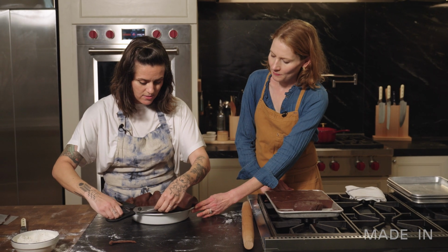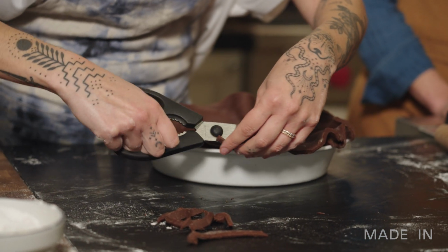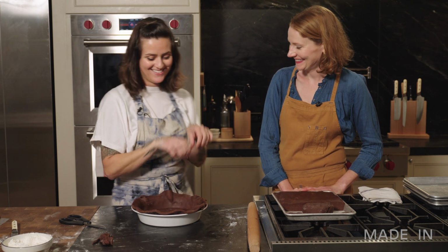So do you want it to be kind of flush with the pie dish? I do at this point because now I'm gonna go back, so I wanna trim a little bit. Okay, so now I'm gonna kind of use this claw effect, kind of like a kitten.